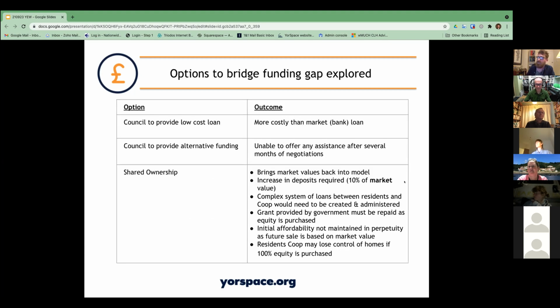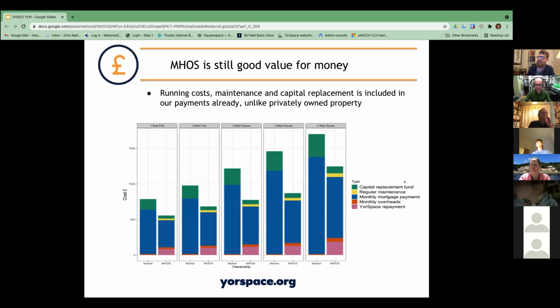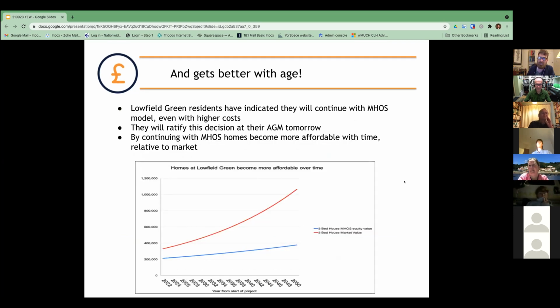So there's a few bits here on the outcome, but one thing I just wanted to focus on is this slide. I was trying to describe it there. Because we've made this decision to do mutual home ownership, the homes are only going to get more affordable. If the market continues at the rate it has in the last 20 years, then in 20 years time, if I decide to move on, the next people that move in are going to have such an affordable place to live. And that's really important. They can live affordably in a sustainable community.